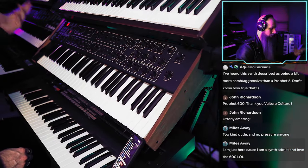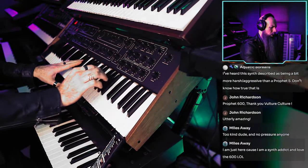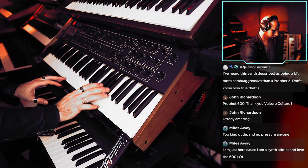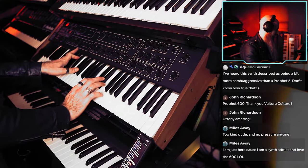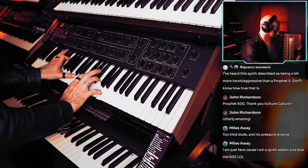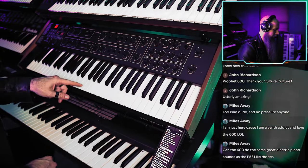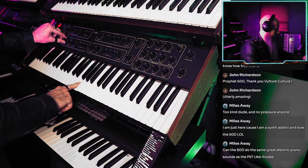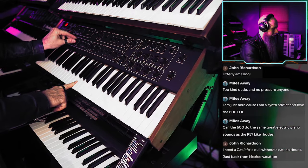Really great little sync sound, and it's great playing it in fully polyphonic. That is a gorgeous e-piano sound. Let's just add some release. We could route a little bit of LFO mod to the oscillators. And then just dial that back really far so we can get a little bit more of this.